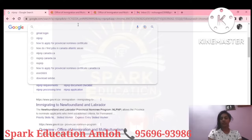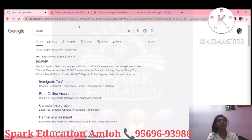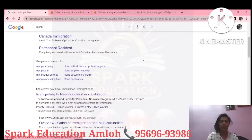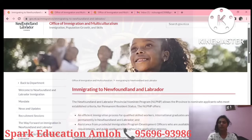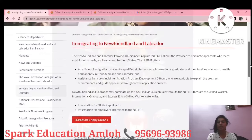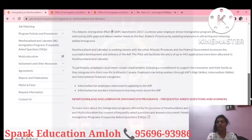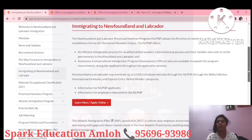Type in the same thing, NLPNP. For example, I'm going to apply for NL, one of those Atlantic provinces. First of them, NLPNP. Now, an overview of immigrating to Newfoundland and Labrador is given here. If you are a first-time visitor here, make sure you pin that website so you will be easily able to remember it, or in case you don't remember, you can reach the website easily.